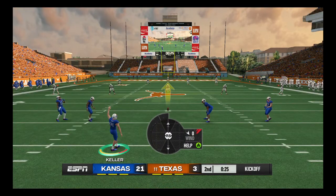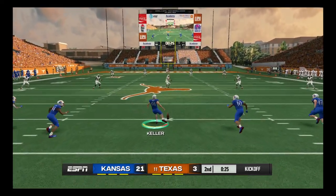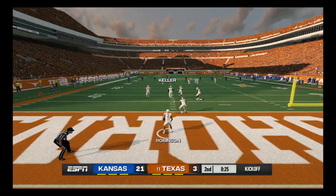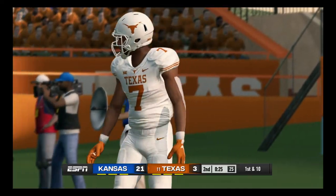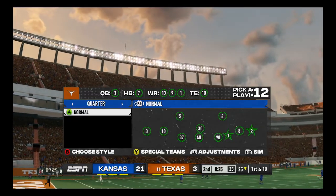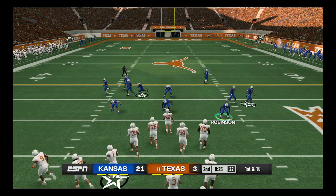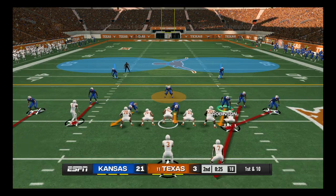Kansas lines up for the kickoff. He kicks it off, and he got all of that one. This one's going to be down in the end zone for a touchback. It's still only the second quarter. We've got a lot of football left, but I've got to say, this one is teetering on the brink of a blowout.